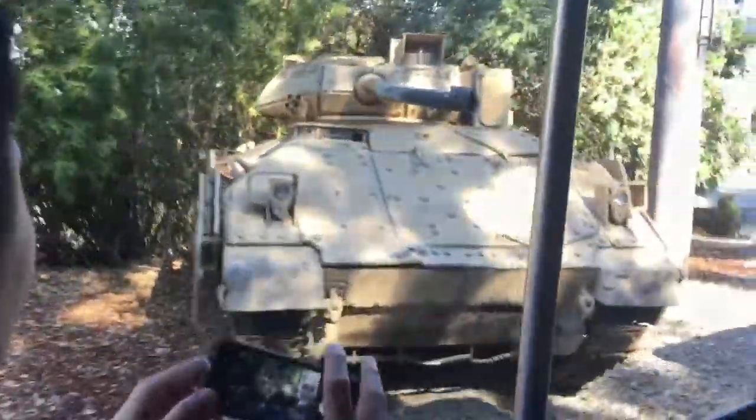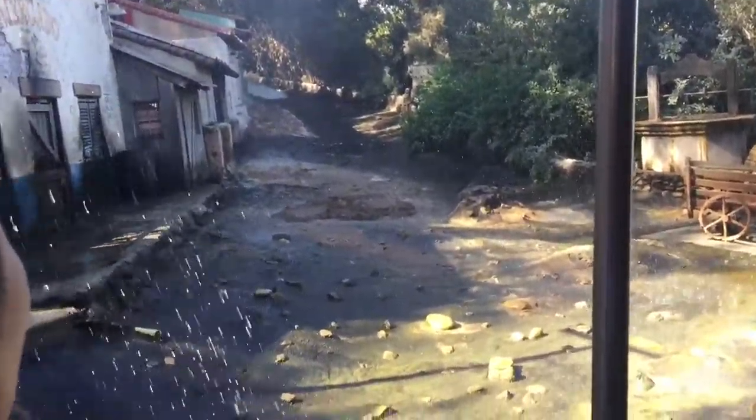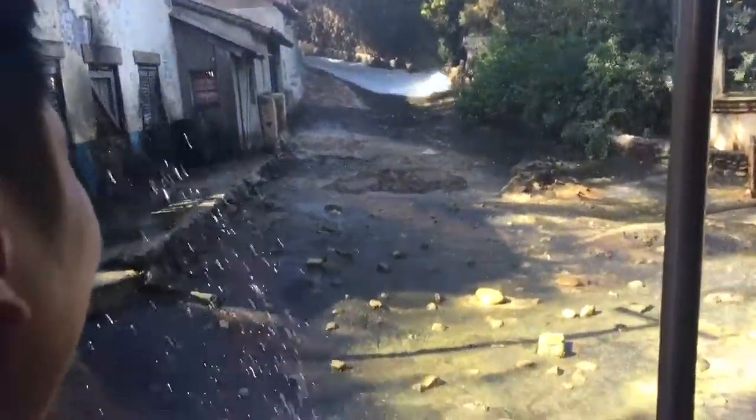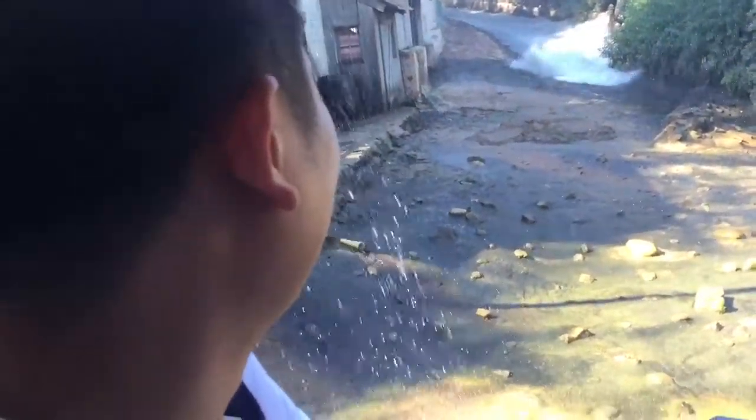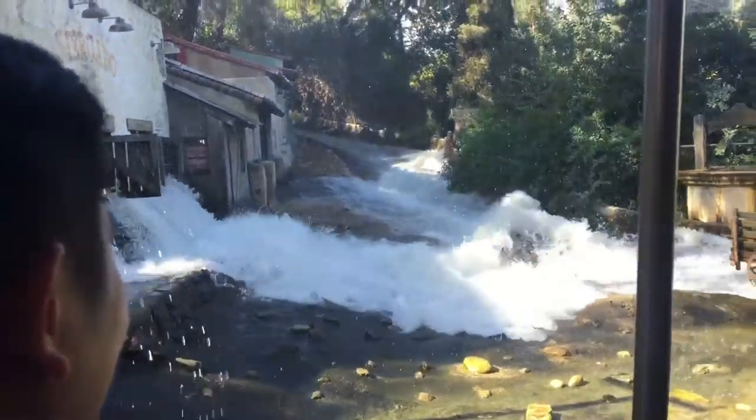Transformers. Well, guys, we've covered a lot of ground. We've been to the front lot, the back lot, we've been to Skull Island. Let's go ahead and visit another island. This one's just off in just a moment. Swirling down there.